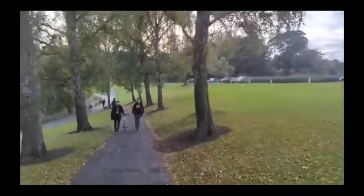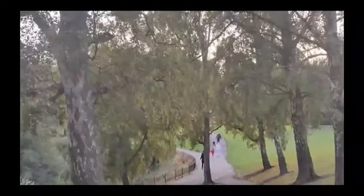You can see over there in the distance the largest obelisk in Europe, 205 metres high. Can you remember why it was built? It was built for the Iron Duke, the Duke of Wellington. And by the way, fun fact about the Duke of Wellington, he is the most statued man in England.